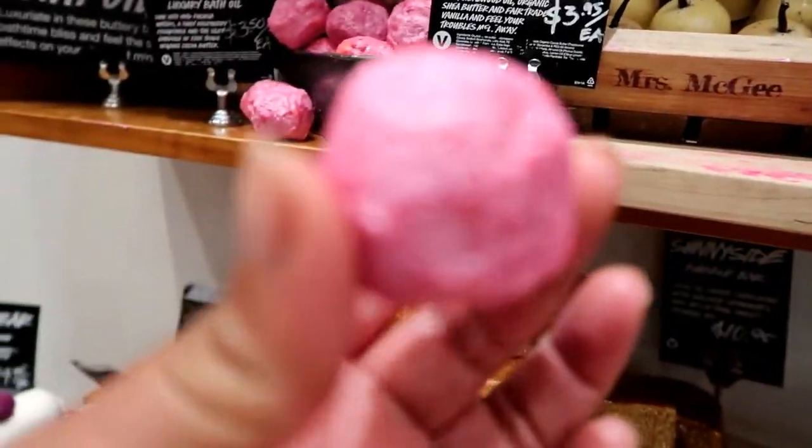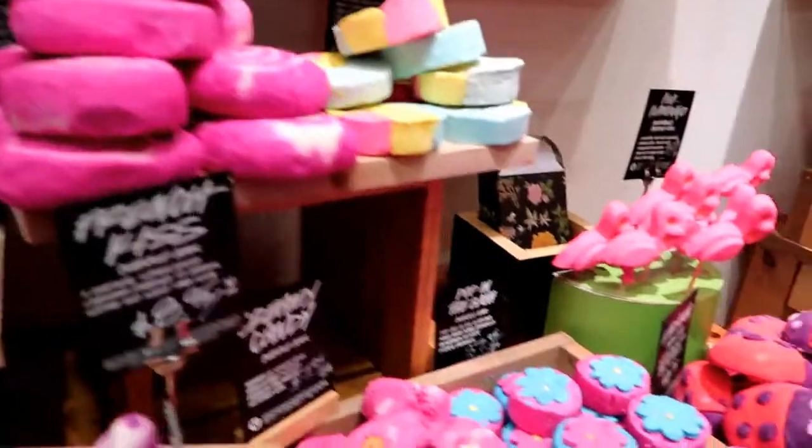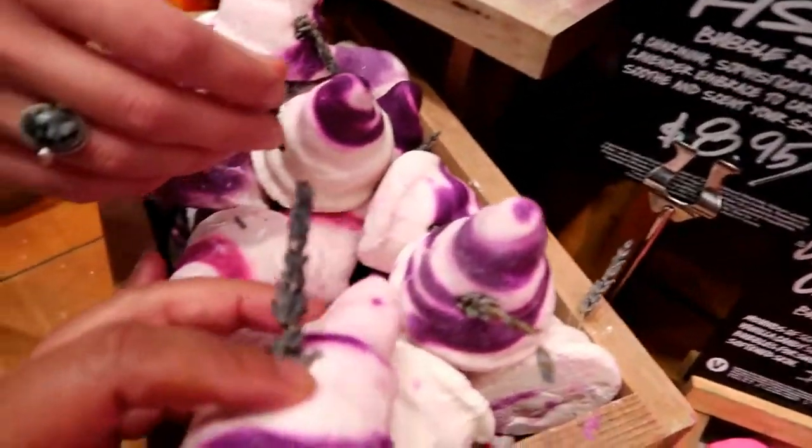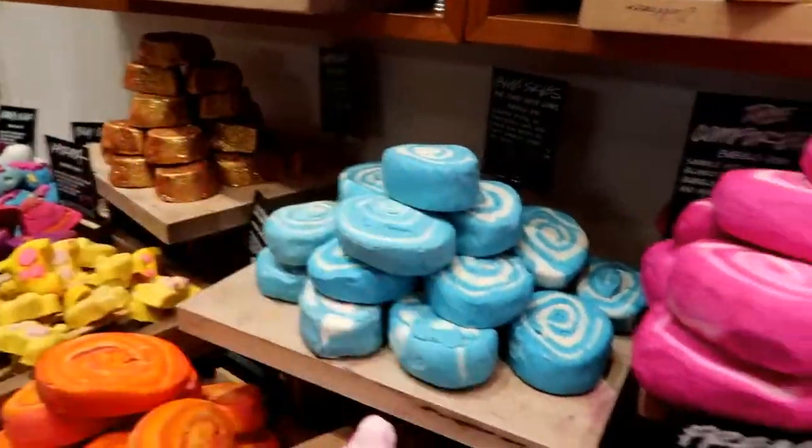But now we got to see all the bath stuff. Oh my god, this stuff is so cute. That's lavender. It's fresh French lavender. That's what they call this one. The French kiss is what they call this one. Lots of fun names.